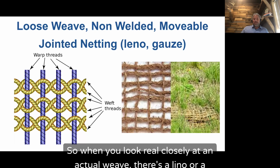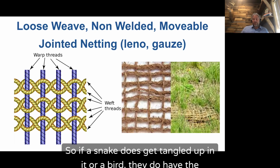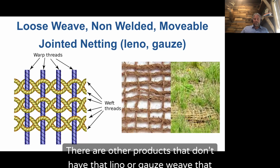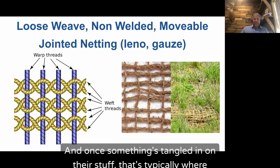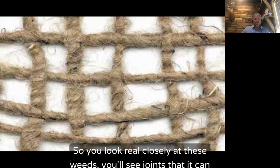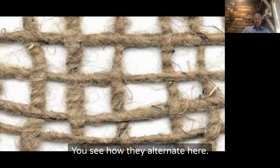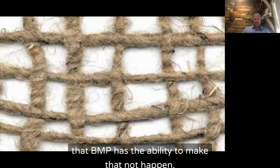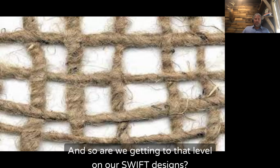So when you look real closely at an actual weave, there's a leno or a gauze weave that will move. So if a snake does get tangled up in it or a bird, they do have the ability or the access to get out of it or to free themselves. There are other products that don't have that leno or gauze weave that are fixed. And once something's tangled in them, they're stuck, and that's typically where they perish. So when you look real closely at these weaves, you'll see joints that it can actually move. You see how they alternate here. In this particular picture, you'll see that we have the ability, or that BMP has the ability to make that not happen. And so are we getting to that level on our SWPPP designs?